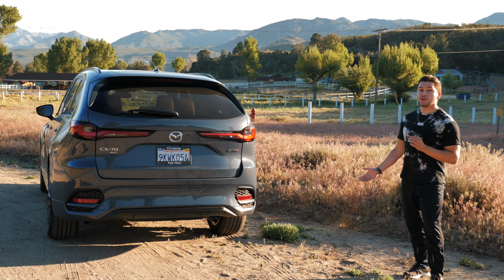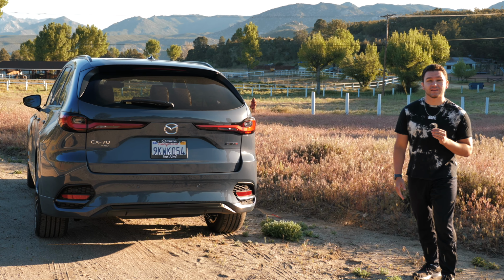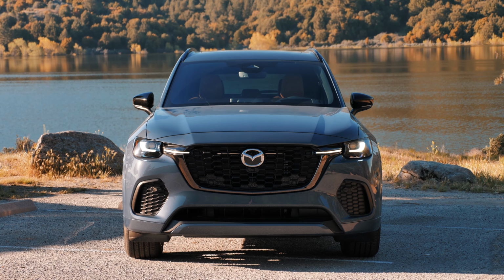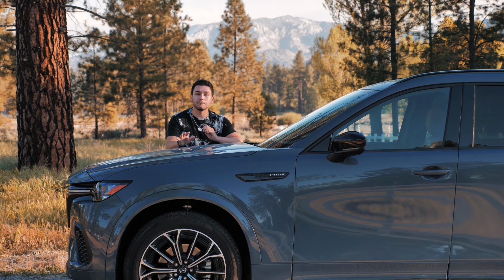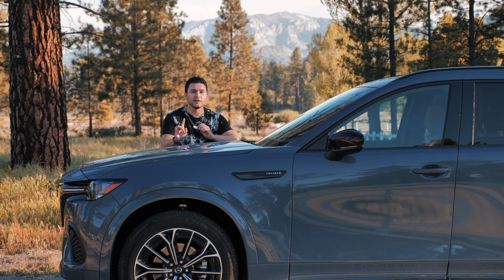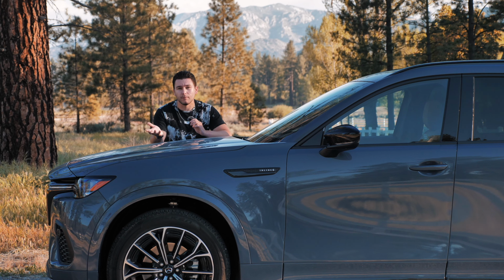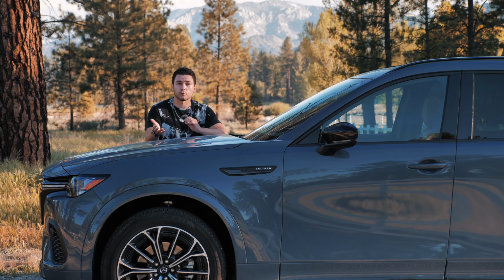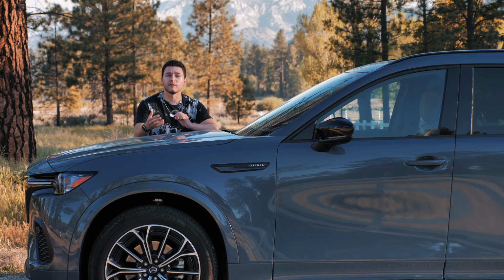So, did Mazda do enough to differentiate the CX-70 from the CX-90? Does this model make sense considering the package it comes in? According to Mazda, this is exactly the kind of vehicle customers have been waiting for. These customers were looking for something bigger than a CX-50, but not with a third row. The stigma that comes with having a third row is that you're driving a mommy mobile, and these particular customers were identified as empty nesters, people who wanted something a little bit sportier, but still very practical.